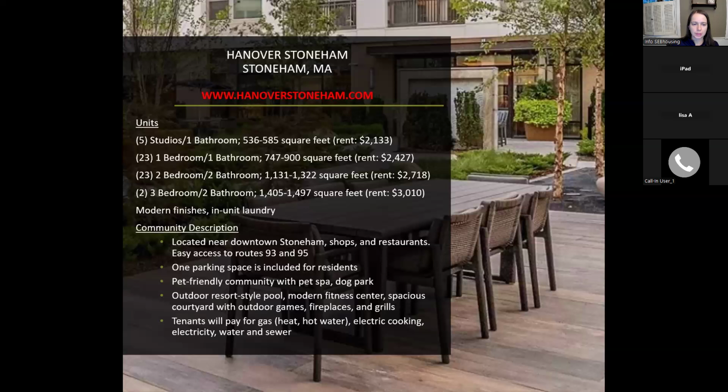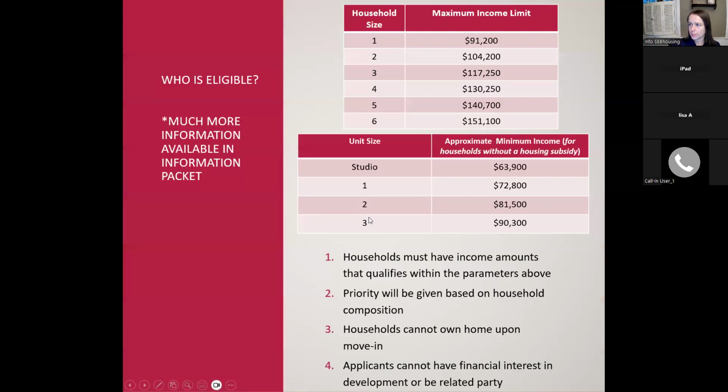So I talked about the logistical information in terms of a basic overview of the unit, when to apply, and how to apply. So again, if you have any questions, let me know in the chat. And I'm going to move on to eligibility requirements for the affordable housing program.